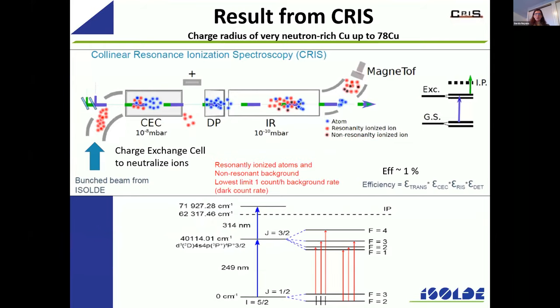Okay, I have to come to the end, so let me show one final CRIS result. The collinear resonance ionization spectroscopy experiment was built, as I said, a few years ago, and it overlaps a laser beam with the bunched ion beam from the ISOLDE cooler and buncher. And first it goes through a charge exchange cell where the ions are neutralized because the laser spectroscopy in copper is better done on the atom.